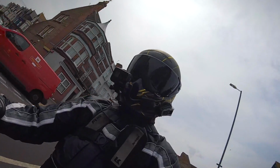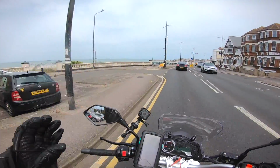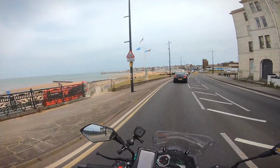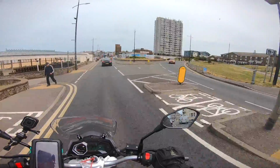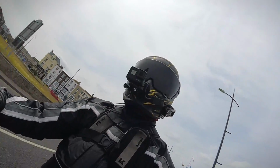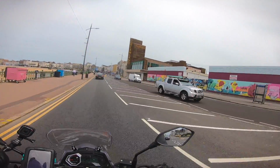In Margate. Now Margate is like the UK's version of Cannes. Can you see the similarities? Or Monaco? All jokes aside, it used to be the place where everyone used to come back in the day. Not so much anymore. It's probably most famous for Dreamland.